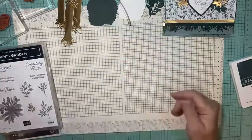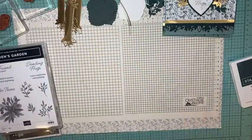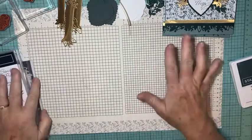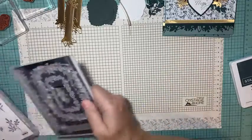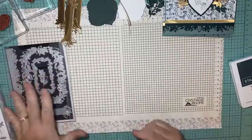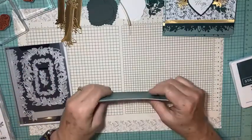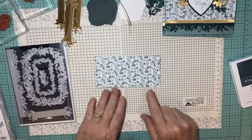All right, done talking. Let's make a card. So like I said, I'm making this for my swap. So I'm making a bunch of them, and I have all my little pieces and parts cut. Let me show you what I have cut, okay? And I used, well, we'll check out the dies. So I have some of the designer series paper. I chose this pattern here.